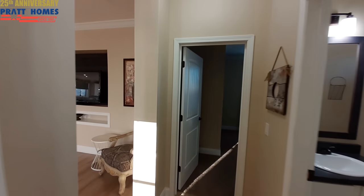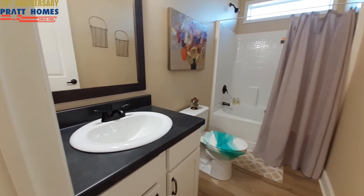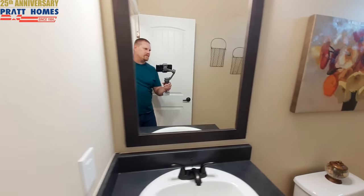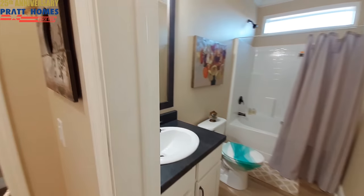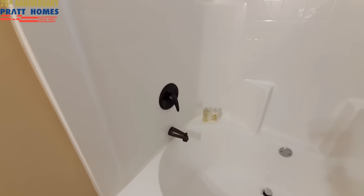And now you got your bathroom. Now this one's just got your standard size counter and sink right here. And I didn't wave to Raiden when we were in the master bathroom, so hello. And then they went with that really large shower tub combo. This one's also got the dark bronze on it.